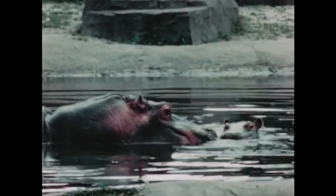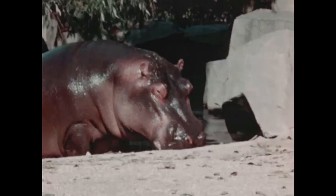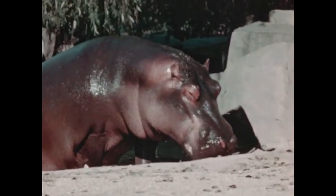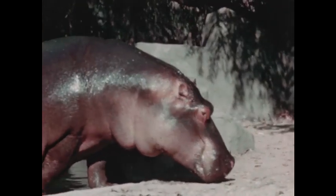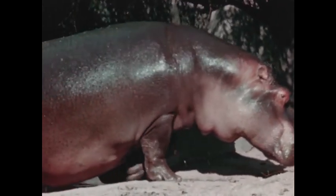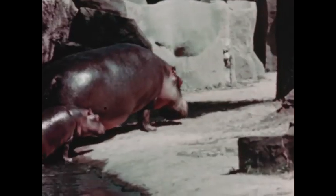The hippopotamus usually has 1 baby each year. It takes to the water like a duckling. During the day, hippopotamuses, or hippopotami, rest either in the water or among the dense reeds at the water's edge. At dusk, they come out onto land to feed.